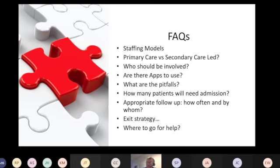Are there apps to use? Yes, there are. There are some apps being developed and trialed at the moment that may really help manage the actual problems that we have. What are the pitfalls? I think the pitfalls are risk and managing the risk. Not many patients will need admission, and the follow-up, we need to work out through our pathways how we do it with clear exit strategies for the pathways as well, because this is really tricky.